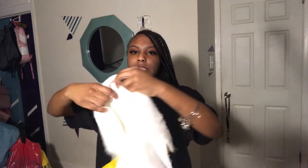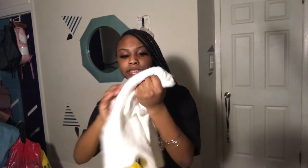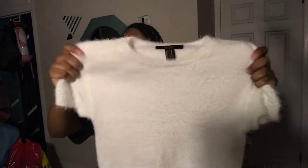Next I got is this white shirt. It's cropped also. And it's fuzzy and it's really, really soft. I asked them to pop the tags off this one today. But yeah, this is really warm. And it's really soft. I'm like, if somebody hugged me, it's gonna feel so good.